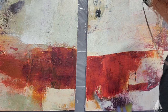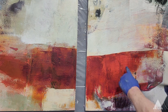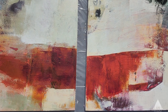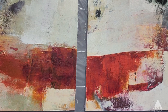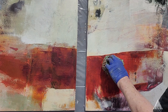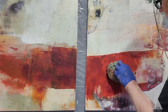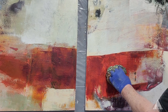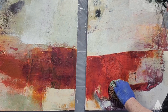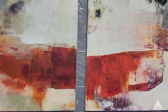Now, last week I talked about how when texture is built up, the painting kind of creates its own texture, like in here. I love that. But if it's not quite enough, let's press in, see what happens. See, now, in my opinion, that's a little too much. But no worries, because we can go back and smooth it out.